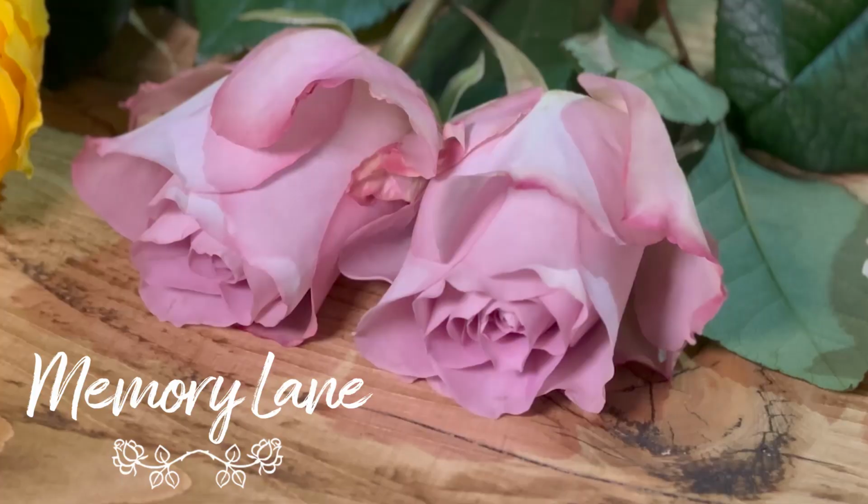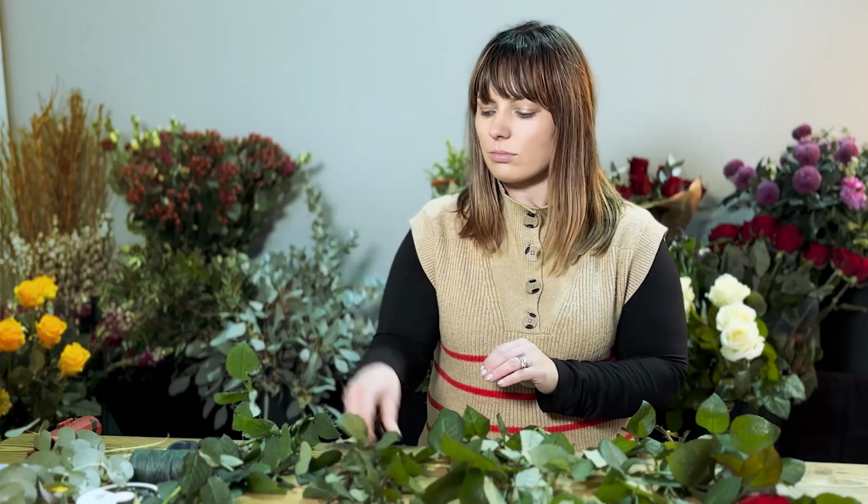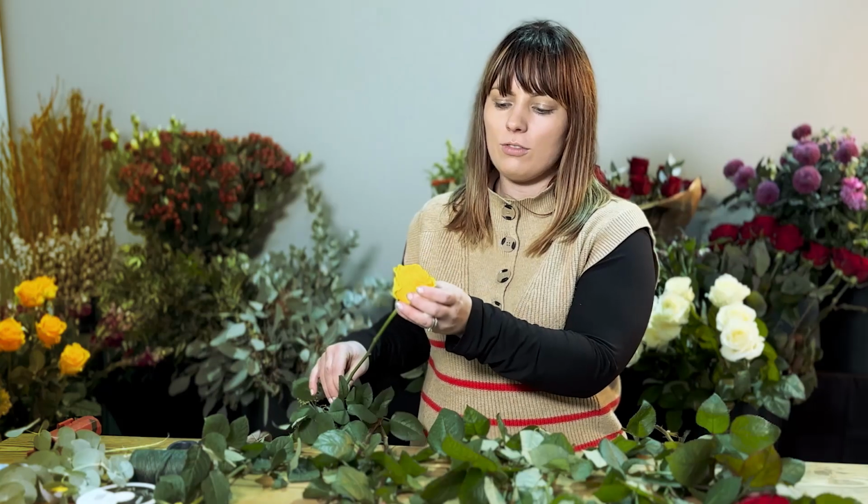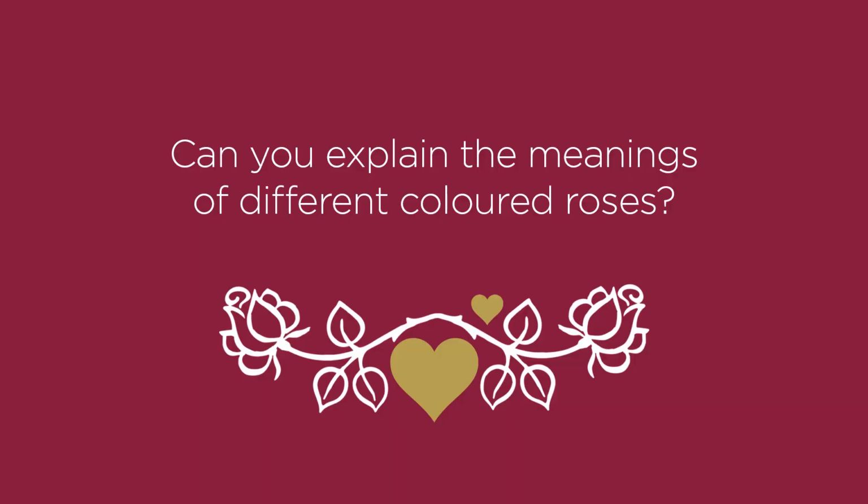Then we've got the memory lane. So this is a vintage lilac. So a little bit different, more country style. Then we've got the yellow rose. So this is a penny lane. This is the variety. So beautiful yellow, nice and bright, really good for friendship.